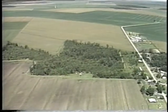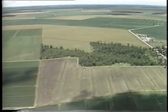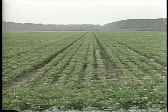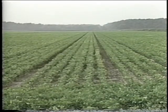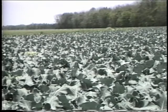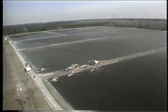The hot, fertile fields of eastern North Carolina grow a variety of crops. Corn, potatoes, and small grain do well here. But with the changing face of American agriculture, farmers are always looking for ways to diversify their operations and increase their profits.